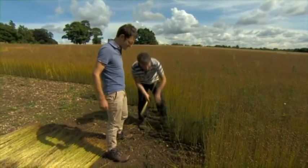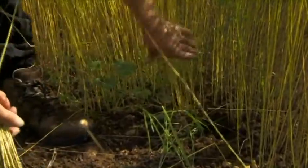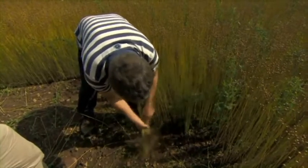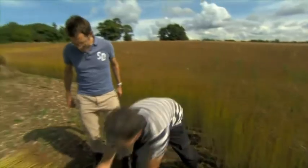What you do, grasp a handful, pull it, give it a quick shake to get rid of any of the soil, fill your other hand up, then when you've got a handful, lay it out, root end one way, seeds the other way.